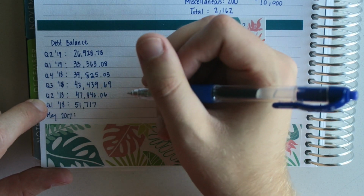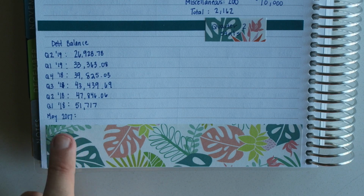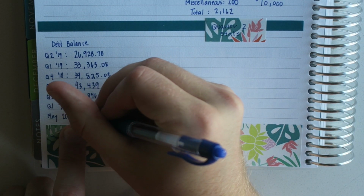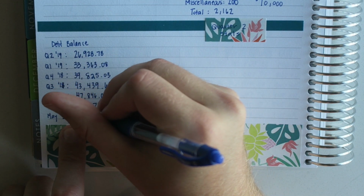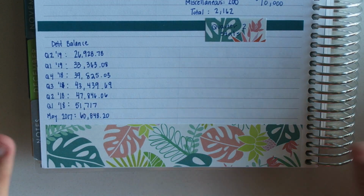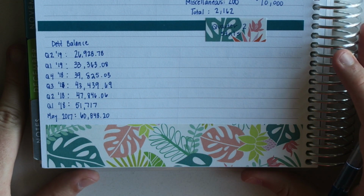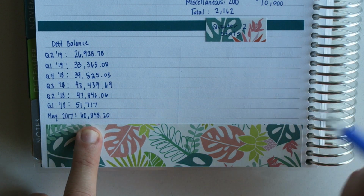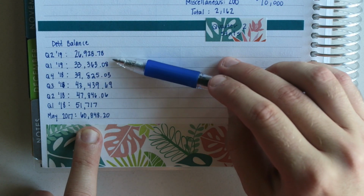And then going all the way back a full year earlier, May 2017, the balance of my loans was $60,848.20. Now, I had more debt than that when I started. Obviously, my student loans, I've been paying on them for a couple of years now, but I commit this as my start date, and you can just see the progress. We are more than halfway done.